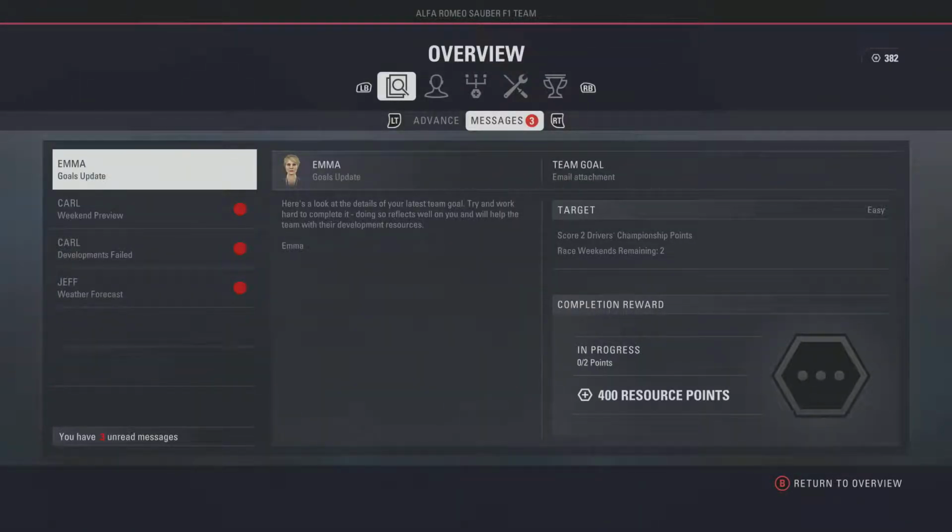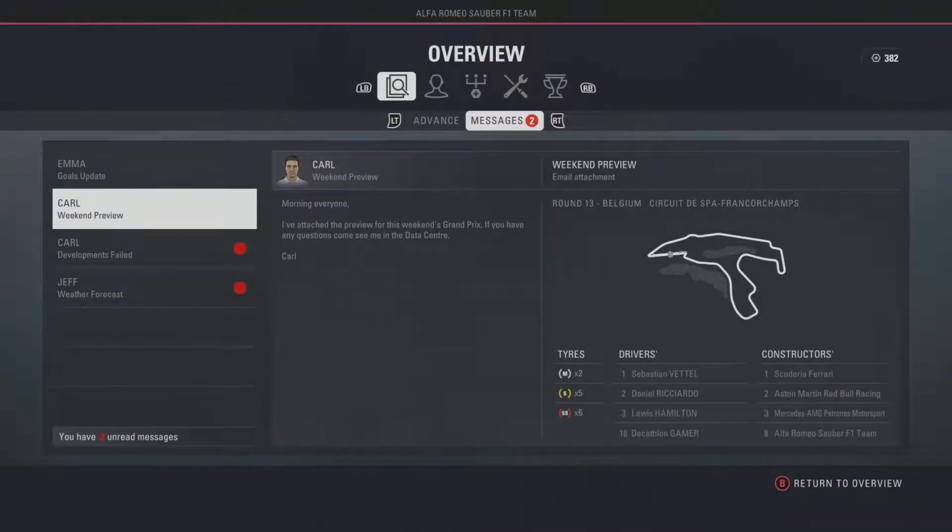What do we have? Score Drivers' Championship points! Oh my gosh. Over and over again, it keeps giving me this goal. Whether I'm on easy, whether I'm on medium, it keeps going for that goal. We've never scored a point. Not once. Get realistic. Come on.